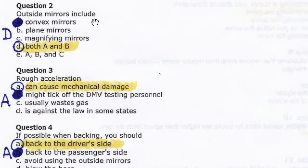Number 2. Outside mirrors include both A and B, and those would be convex mirrors and plane mirrors. So outside mirrors include convex mirrors and plane mirrors. I don't believe C is included, magnifying mirrors. I guess that would be objects that appear larger than they actually are. So the correct answer is both A and B.